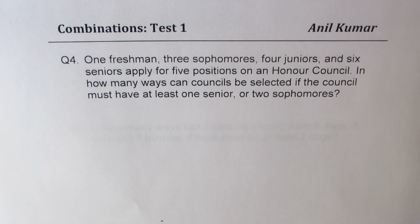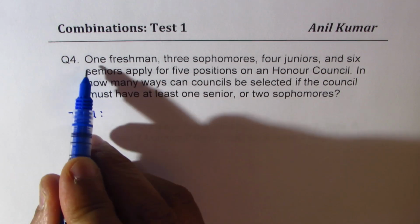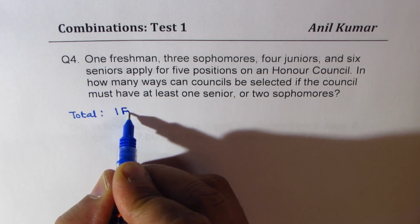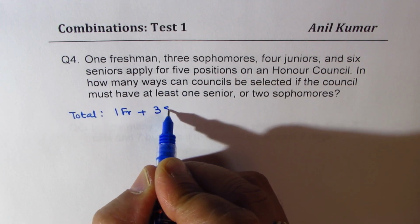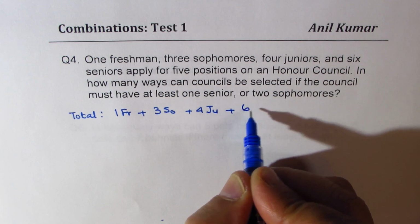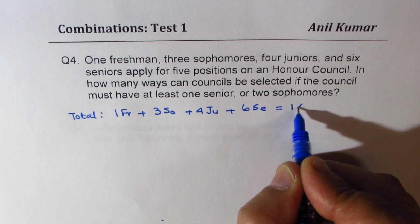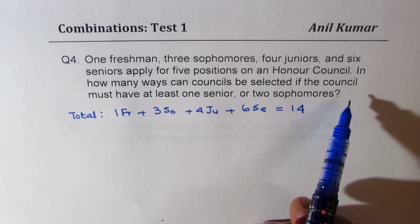Question 4. 1 freshman, 3 sophomores, 4 juniors and 6 seniors apply for 5 positions on an honor council. In how many ways can the council be selected if the council must have at least 1 senior or 2 sophomores, right? So let's count the total number of persons. We have 1 freshman, so 1 freshman plus 3 sophomores, 4 juniors, 6 seniors. So in all, 1 plus 3, 4, 4, 8, plus 6, 14. Right? We want to select.